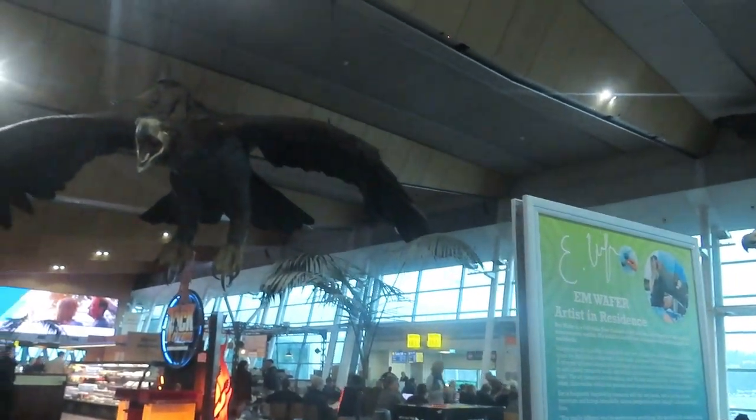The terminal here in Wellington is one of my favourites. There is a good amount of seating, plenty of shops and cool decorations. Before long, it was time to board our flight to Tauranga.